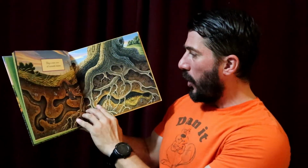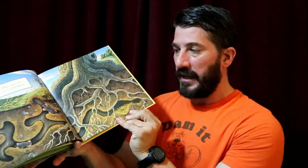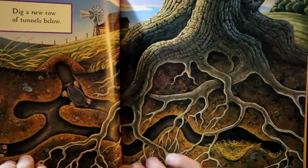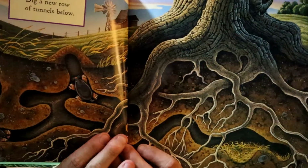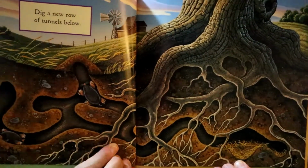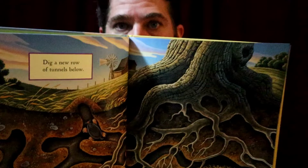Oh, wow, that is awesome. Look at all these little tunnels that the moles are digging. Check that out, guys. That's underneath the tree. You can see the roots of the tree, and then you can see all the moles. There's a mole. There's a mole. Over here must be where they sleep because there's a little bedding area. That's pretty cool, man. It's like a whole other city down in there. That's a whole different little environment.